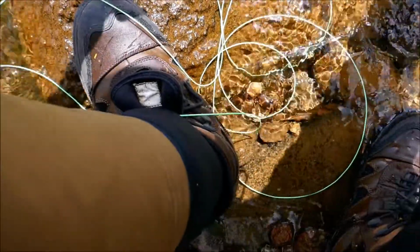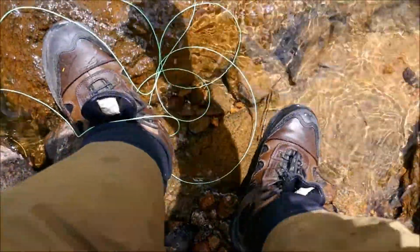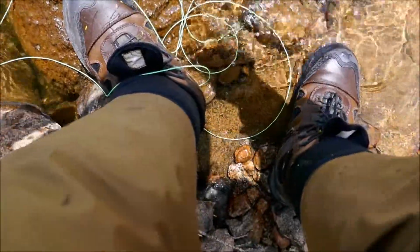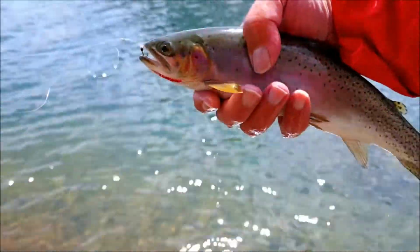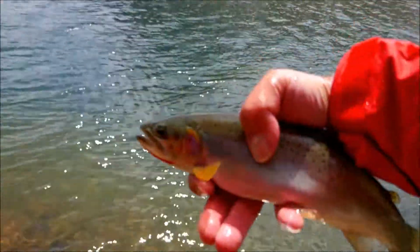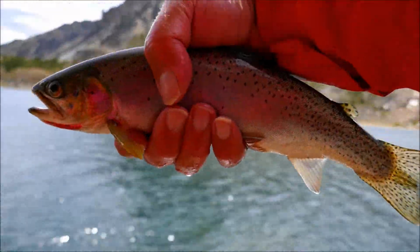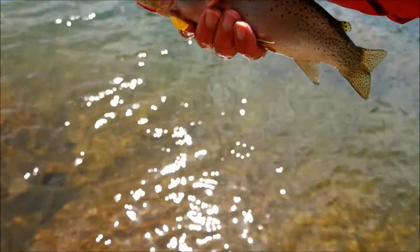This is a nice little Westslope here. Let's look at him. Except he doesn't want to let me handle him. There we go. All right, back you go.